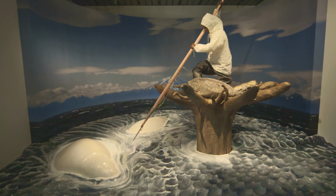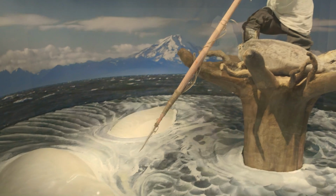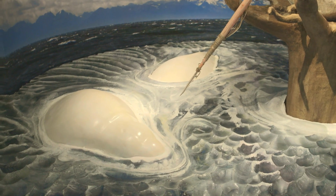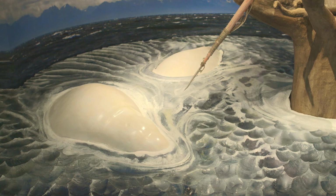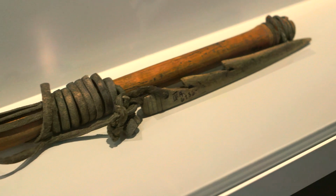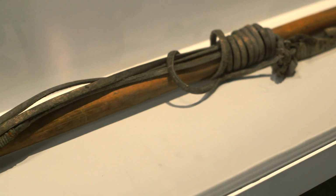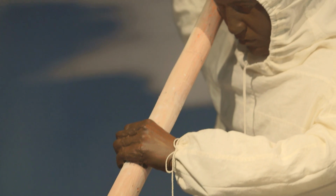When the tide came back in, the beluga whales would swim following the hooligan and salmon, and when the beluga got close enough, he would spear the animal with this, the only known example of a Dena'ina harpoon. This comes from the Ethnological Museum in Berlin and is over 8 feet long and was collected at the tail end of when the Dena'ina would have used this style of hunting in the 1880s or early 1890s.